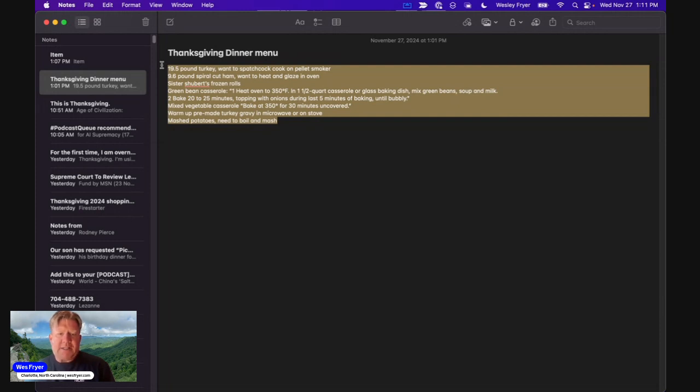I'm going to be cooking a mixed veggie casserole that's going to need to bake 350 degrees for 30 minutes uncovered. I have pre-made turkey gravy that's just in some jars, and I'm going to need to warm that up in the microwave or on the stove. And I have mashed potatoes that I'm going to need to make from just plain baking potatoes. So I'm going to need to boil those, mash those, mix those, and get those all ready.